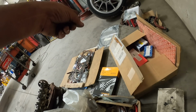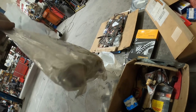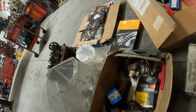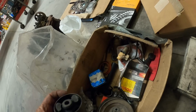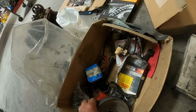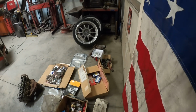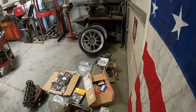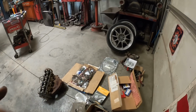Looks like I got a new hood latch cable. I've got a Scirocco pump that I need, so that's a Scirocco oil pump. We're gonna be doing some modifying to the engine. Looks like I got a few different mounts. I don't know if I got the right ones that I need, but we are going to get this engine out, tore down, and then there's some rings and bearings and basically some parts to put this thing back together.